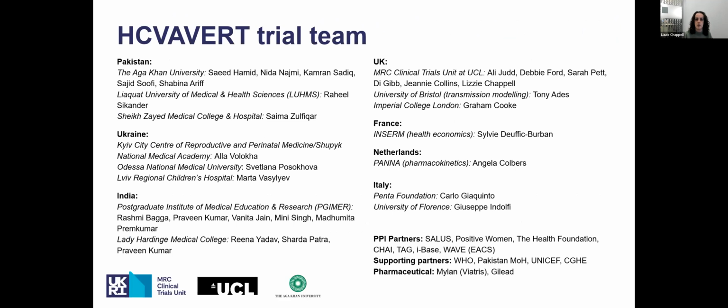So just a final slide to acknowledge the huge number of people involved in the design of the trial to date. As well as the sites and the academic institutes involved, I want to also acknowledge the PPI partners, shown on the bottom right of the slide, who have provided input so far and will also be involved in helping us set up and run the study, helping develop study documents and materials for the trials, help facilitate enrollment, and then of course disseminate findings to the community, healthcare workers and policymakers. And also to acknowledge our other partners who have been supportive of the trial as well.